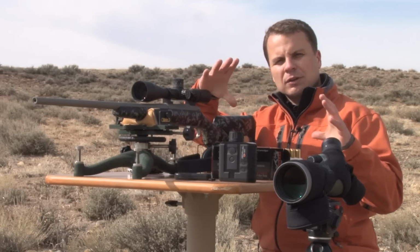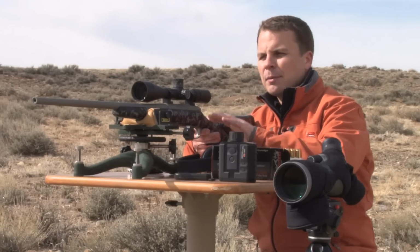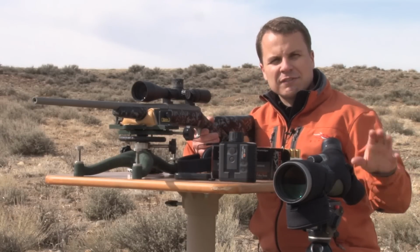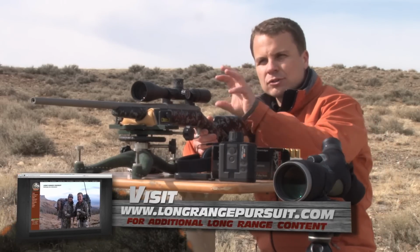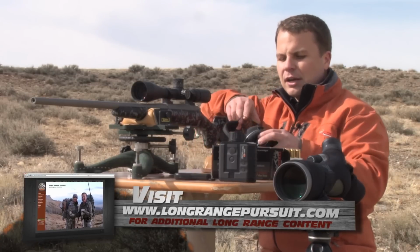I've got a vital zone size target downrange. It's 675 yards. I'm going to take a couple shots from the bench, then I'm going to take the same rifle, get down in a field shooting position, and see if I get the same point of impacts. This rifle, I'm comfortable with the way it handles and feels. I'm more interested in its performance downrange and that point of impact. Well, let's get a couple shots down there.